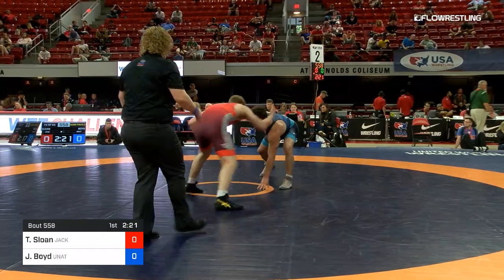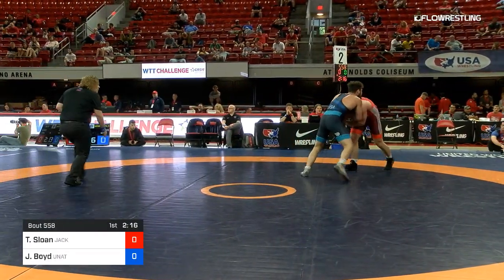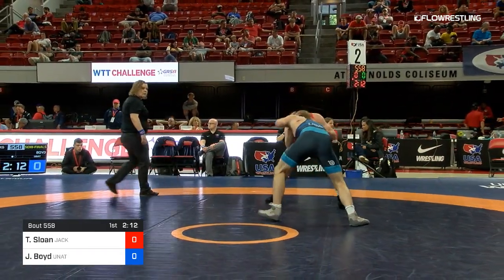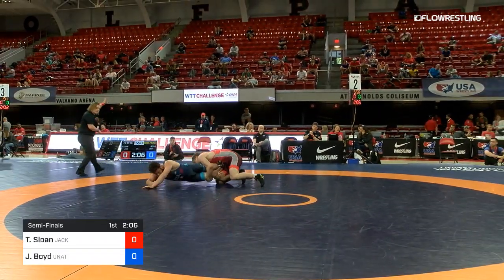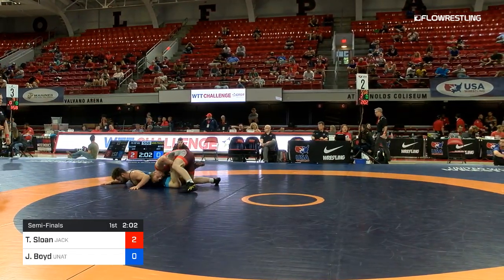Tanner Sloan with the Jackrabbit Wrestling Club. He's a South Dakota State freshman, true freshman, redshirted this year. Definitely be in that lineup next year, one would expect, as he doubles off and collects the first 2 points of the match.